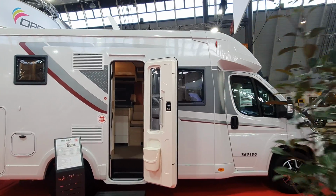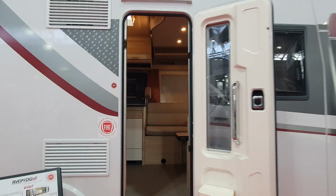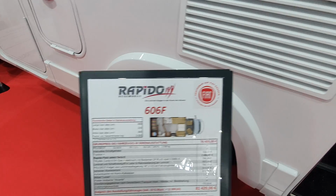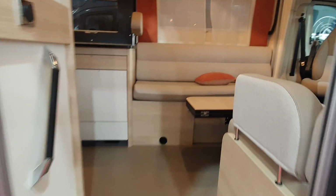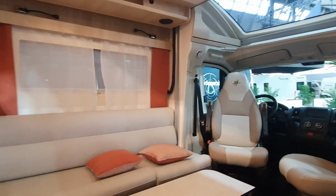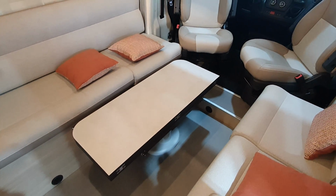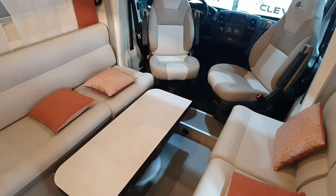It's 668 centimeters long. Oh no, I got that wrong. It's 669 centimeters long. Sorry. And let's have a look inside. What this vehicle offers is, first of all, an absolutely enormous lounge.